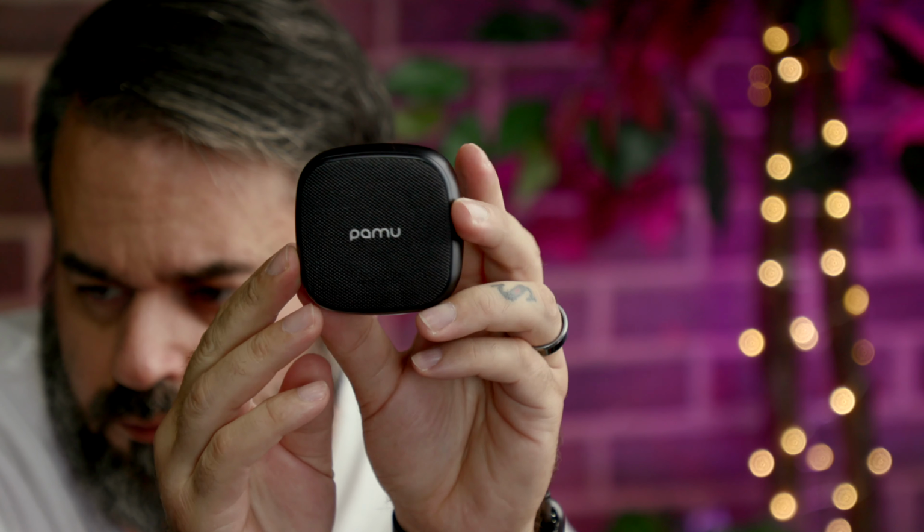So yeah. Next up, we have something that I'll probably do a dedicated video on. Let me know what you guys think down below. But these are the Pamu Slide, and these are wireless Bluetooth earphones. Now, what intrigued me about these is they have an AirPod feel. The case is a lot larger, but these have interchangeable tips. And that's a big thing for me. AirPods don't fit in my ears. EarPods never fit in my ears.